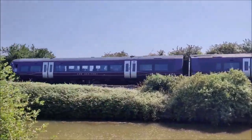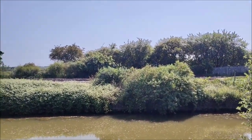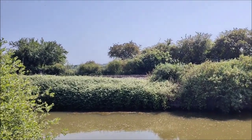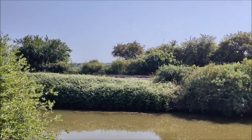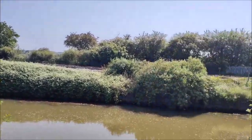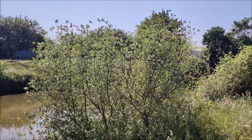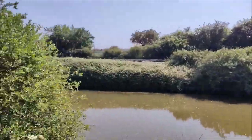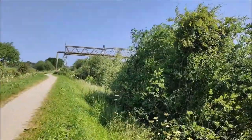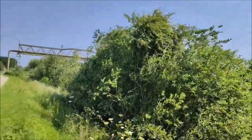There we go. Train just passed through the old station site. Although this station would have been a bit closer to Burton Waters, Burton Waters is almost like a new development. Probably wouldn't have been there during the time the station was around. So we're facing that way back towards Gainsborough and Doncaster, and that way towards Lincoln and Peterborough. As you can see, there's a little pipe bridge crossing over the canal and over the railway. We'll go and have a quick look at it now.